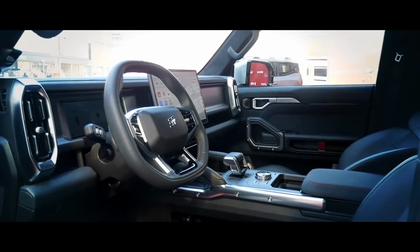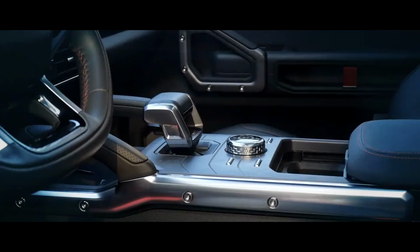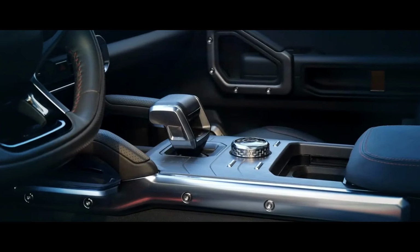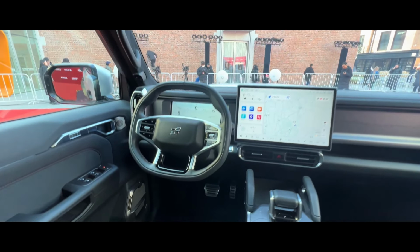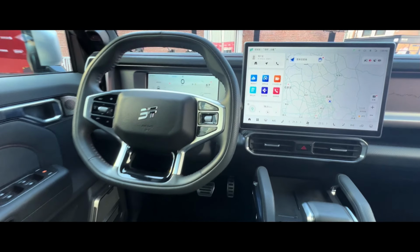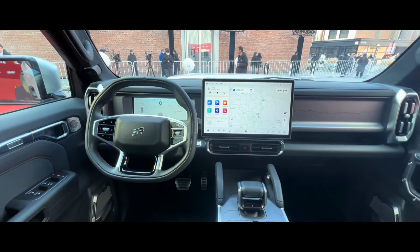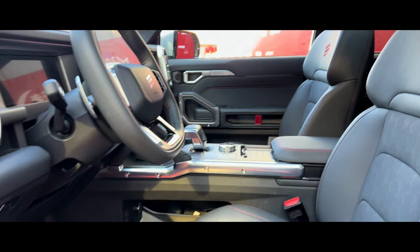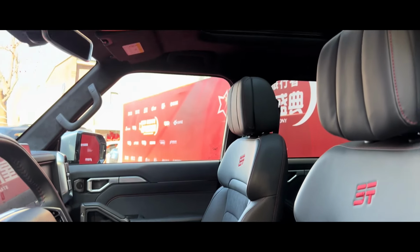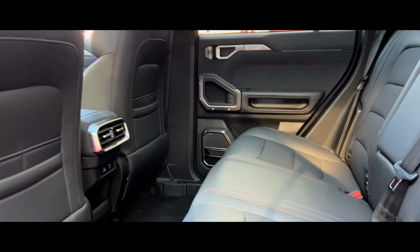Inside the 2024 Stargazer cabin, you will find a 10.25-inch LCD dashboard paired with a 15.6-inch central control screen, equipped with the Qualcomm 8155 chip that supports FOTA updates. Additional features include a premium audio system with 12 Sony speakers, an automatic air conditioning system, a panoramic sunroof, and an electric tailgate.